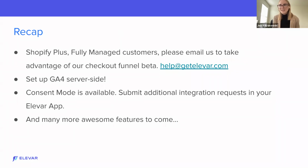If you need consent, our consent mode is available. If you want to submit additional integration requests for additional consent software, you can do so in your Elevar app. And we've got a lot more cool new features to come.